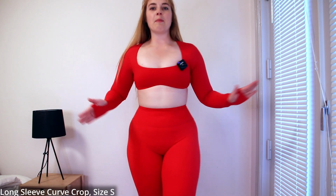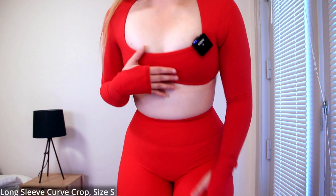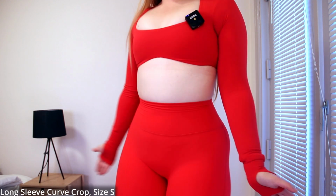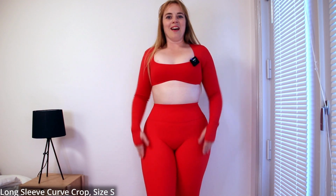And to be honest, if I were to put some in, I would probably be pushed out even more, because currently I don't have a big chest, but I do get cleavage. It's all kind of pushed up there, you know? I feel like I have things to offer right now. So yeah, and it's quite short.